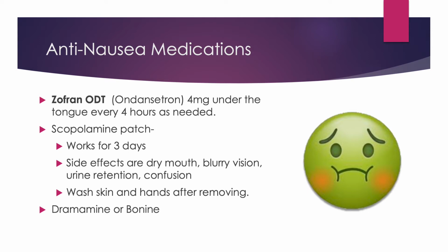So remember that we also asked you to pick up either Dramamine or Bonine. The good thing about all these different anti-nausea medications, the Zofran, the scopolamine patch, and the Dramamine, is they can all be safely used together. So if you use one and you still have nausea and you're still uncomfortable, you can feel free to take another one to help treat that.